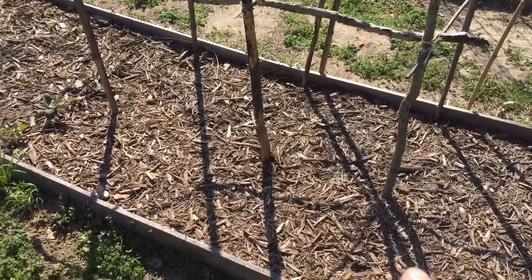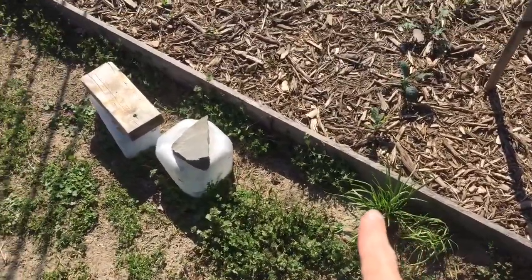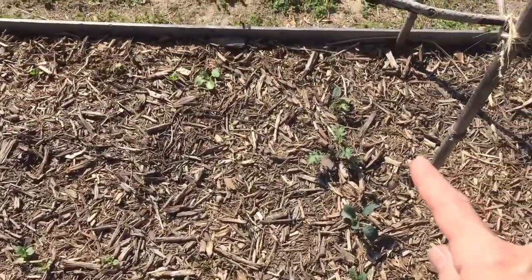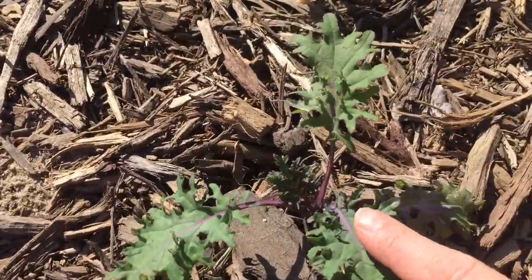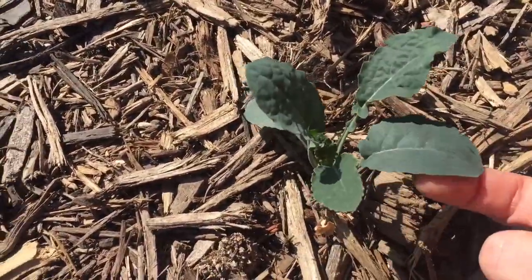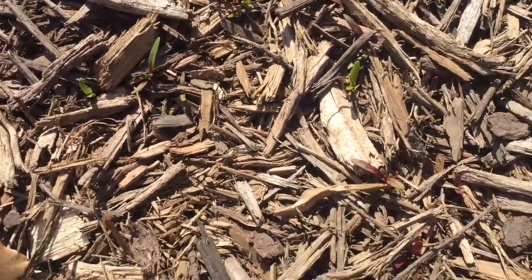I'm gonna have peppers on this side. Here are some chives that I dug up and transplanted. They came back from last year. Kale that I started this year, the end of January. This patch is doing good. Another patch is not doing so great, but there's some red Russian and some Nero di Toscano. I've got some beets coming up here.